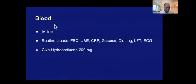Then come to the blood. Get an IV line. Send routine blood tests. I'm going to be sending routine blood tests: full blood count, U&Es, CRP, glucose, clotting. Now, remember, speaking to the patient, you must use layman's terms. I'm going to be sending some blood tests to check that you are not anemic, your liver and kidneys are working properly, check your blood sugar, signs of infection, and also arrange the tracing of your heart, an ECG.